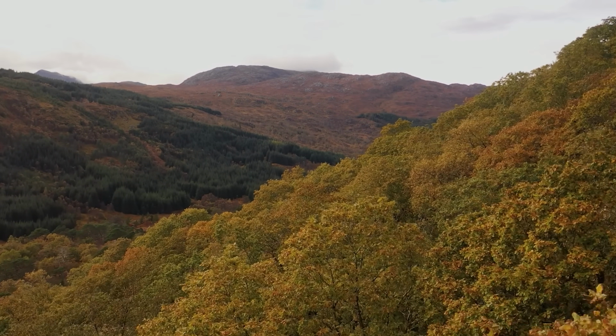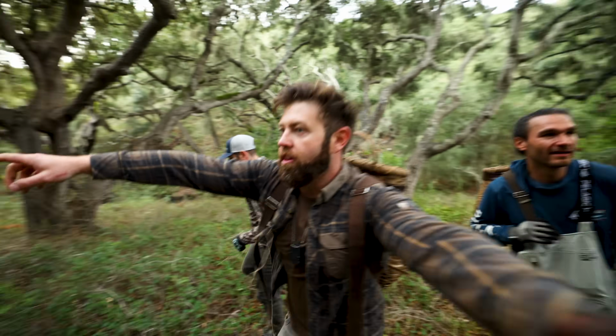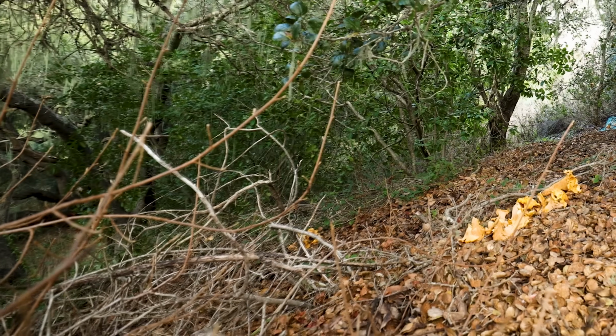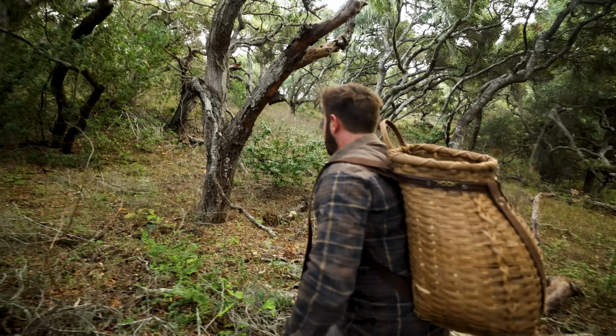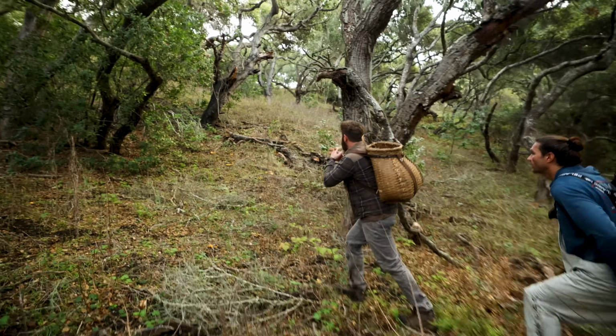Oh yeah, here we go. Oh, look at this patch! Holy, look at this, look at this. This patch goes all the way. So you see the little pops of gold? Kev, go over to that end and then look all through here. So much poison. Oh my God!